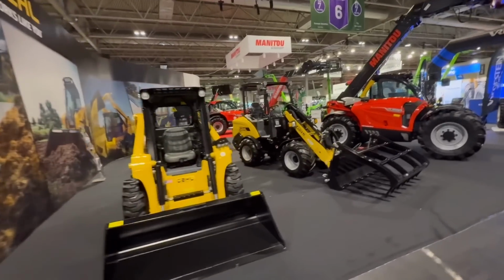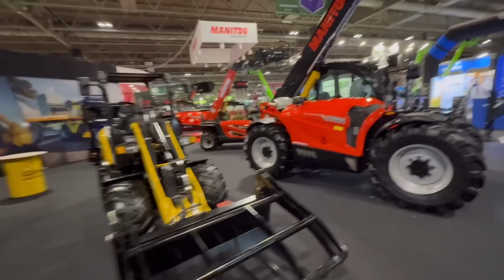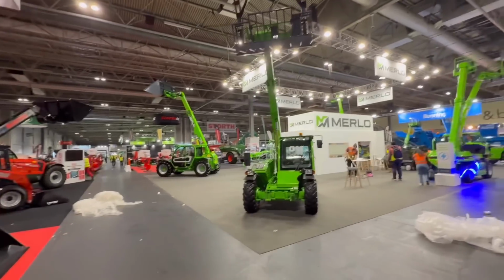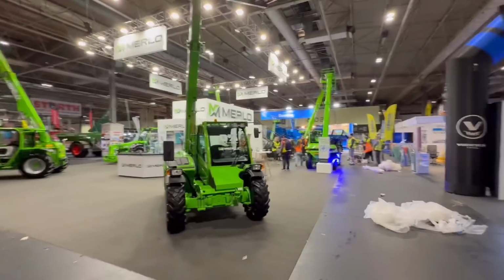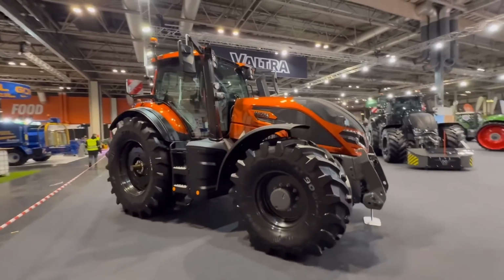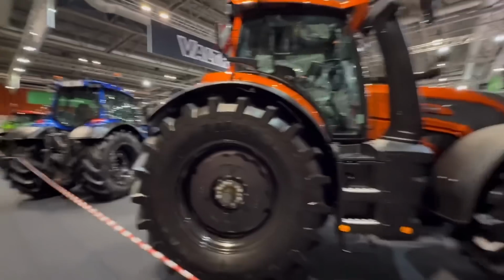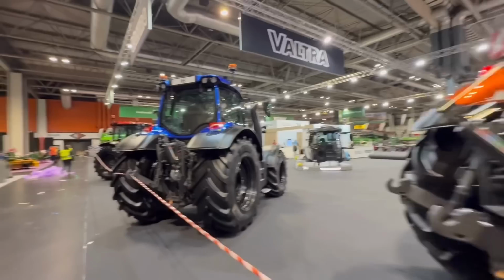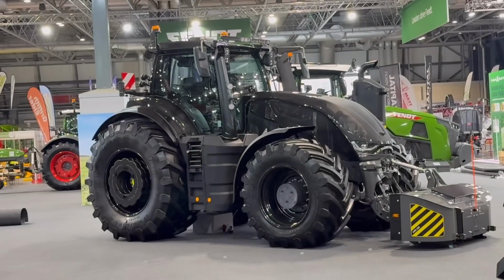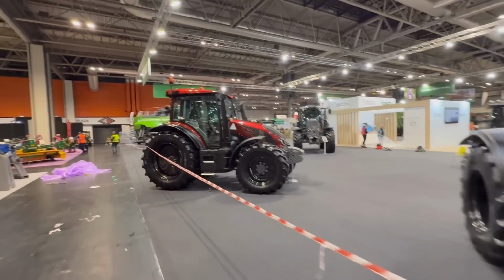Did Gal do Manitou or Manitou do Gal? They must do, mustn't they? Because that's Gal and that's Manitou. They should have had the cherry picker here though, shouldn't they? Very, very shiny Meros. That's a Q265 in orange. Some blue ones. Oh, that's mean, isn't it? A baby one, Oscar spec.